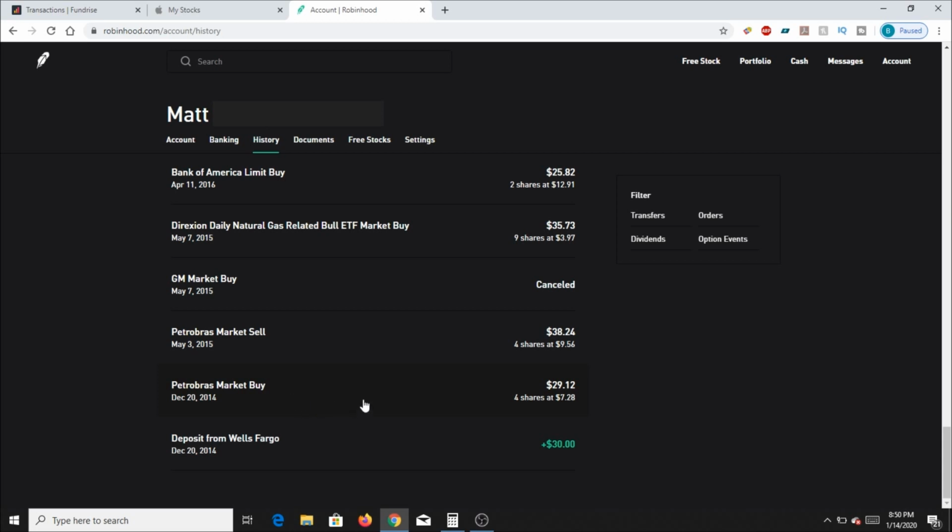But you can see with that $30 that I invested in December of 2014, I purchased 4 shares of Petrobras for 728. So PBRA, I remember the position, and then about 5 or 6 months later, I sold it for a nice $9 profit or so, almost a $2.25 gain per share. So nothing too crazy, almost a $10 gain there.